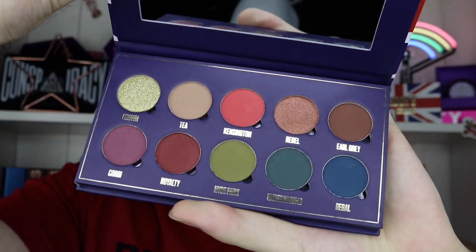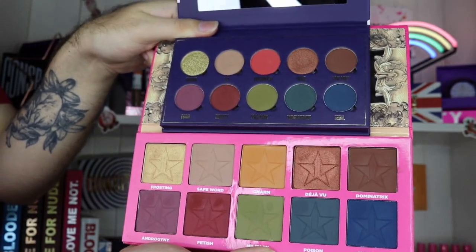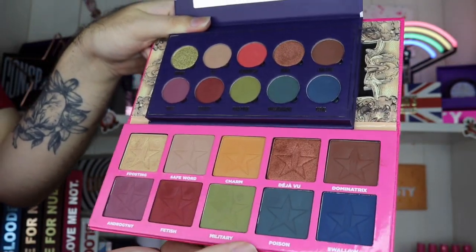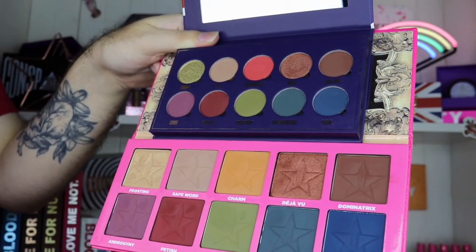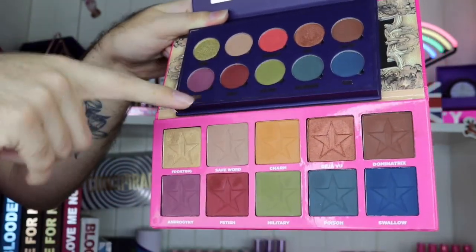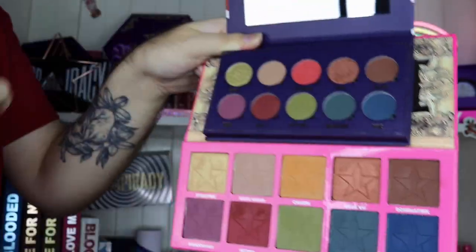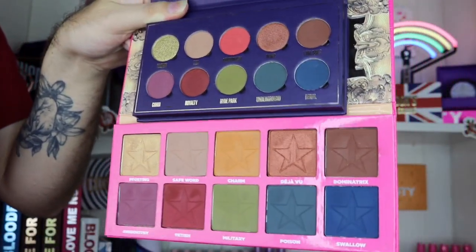Once again, for reference, this is what the London Calling palette looks like, and I'm just going to do a little side by side. And then this is what they look like side by side to each other. Now I'm just going to quickly swatch both of them and see what they look like next to each other. Only the similar shades I'll swatch compared to Androgyny. I'm going to swatch this whole palette though. But yeah, let's get started.